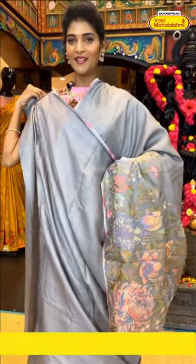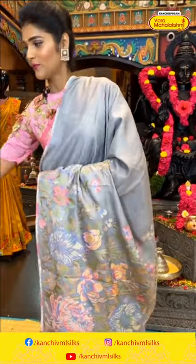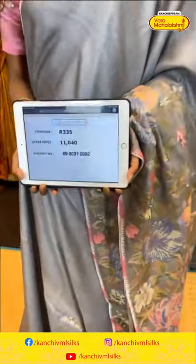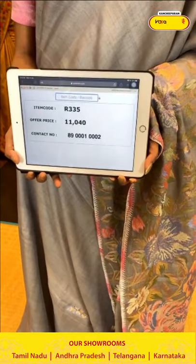With a self blouse. To buy this saree, take a screenshot along with the item code, that is R335. Viewers price is 11,040 rupees.